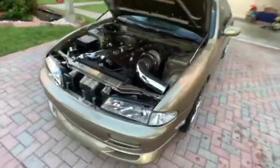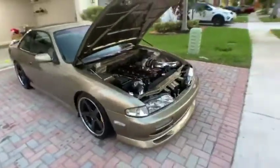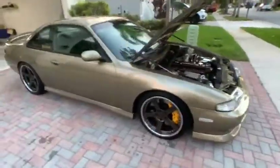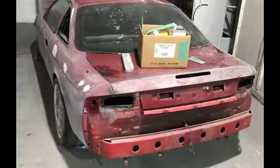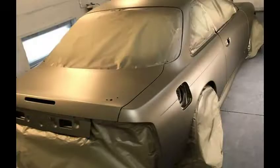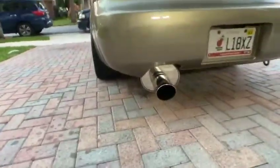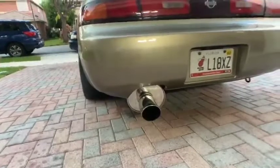The car was painted by Team Dynamic. Very, very good friend of mine. It's called Millennium Jade. The car was red and we painted it this Millennium Jade color. It comes off of an R34 Skyline. We also have a Greddy muffler.